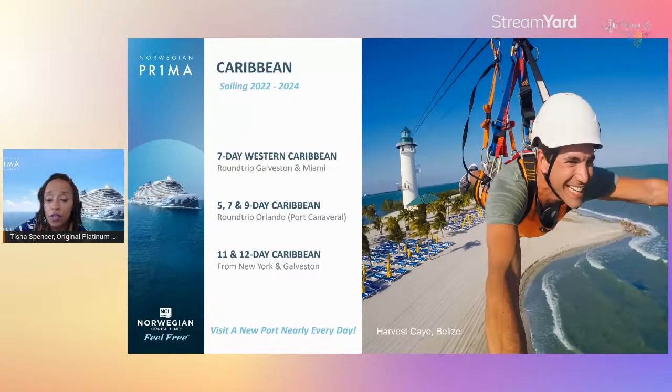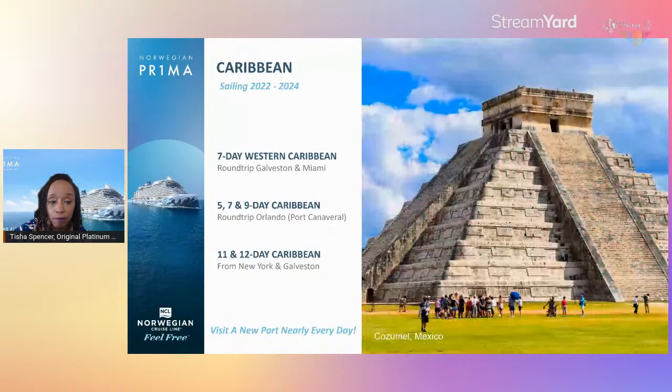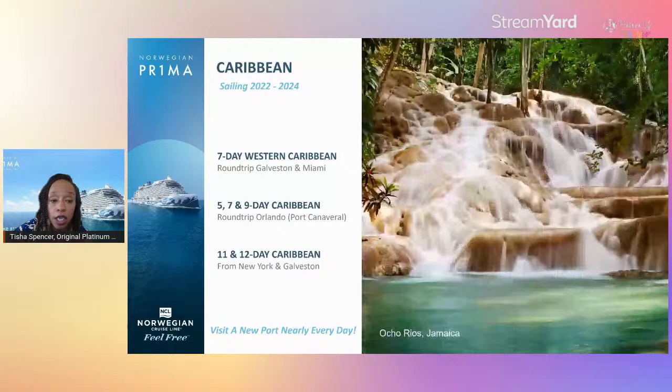They're going to be going to Harvest Caye in Belize, which is the Caribbean's premier resort-style destination with 7 acres of beachfront and a 15,000 square foot pool. You know how big that pool has to be? 15,000 square feet? Man. Then you're going to go to the Grand Cayman, Cozumel, Jamaica, Great Stirrup Cay, which is also Norwegian's private island. And there are going to be so many other places that you can go, right? How many of you are excited to get on a ship right now? I know I am. I'm ready to head out.